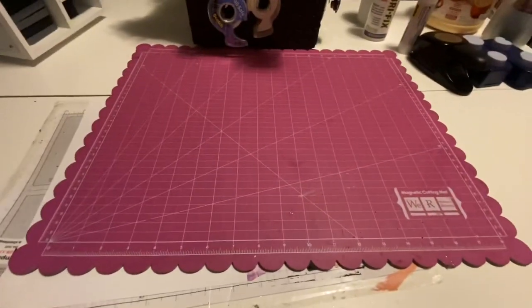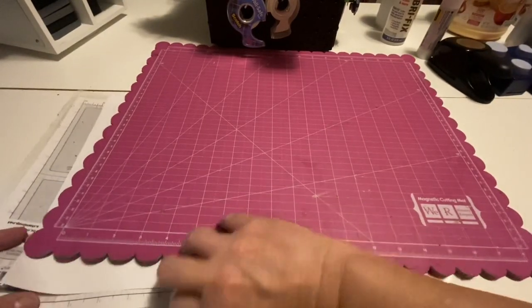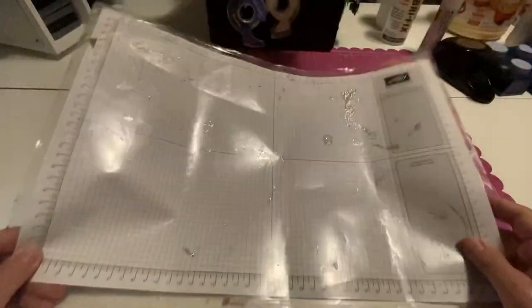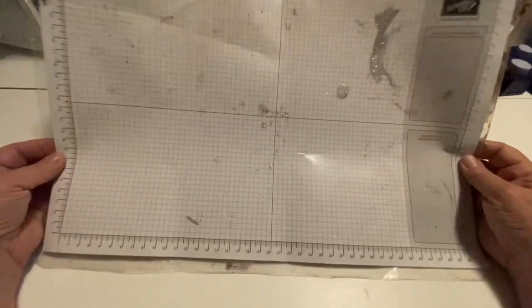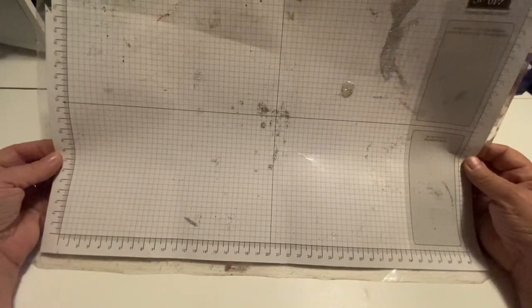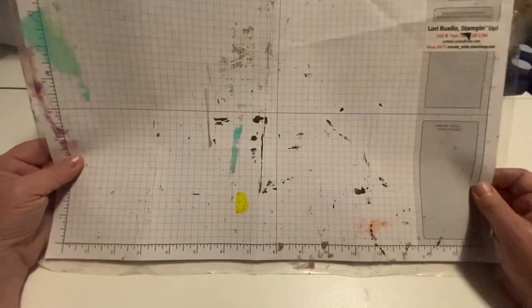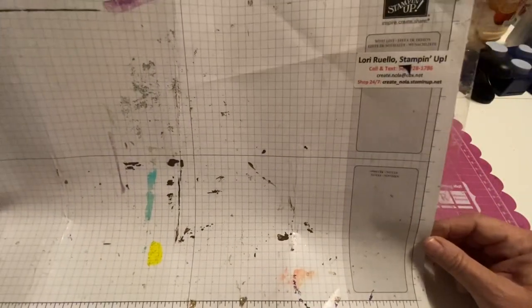Now, I will give you this, just like a bonus point here. If you see this underneath, if you happen to know somebody who is a Stampin' Up! rep, I don't know where they get these, but they have these paper mats that, again, have centimeters on one side, inches on the other. It's just paper. And there's my friend that does still sell Stampin' Up!. She does great at it.